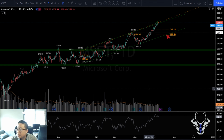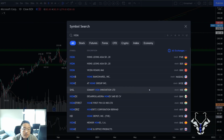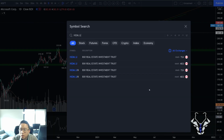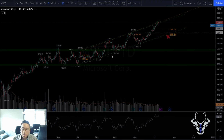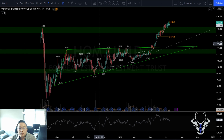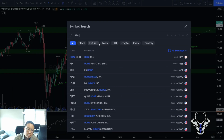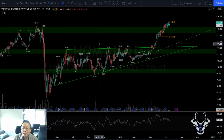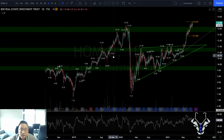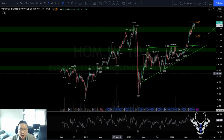Next is requested tickers. First one by Kwanzaa, HOM.U. I took a look at this earlier today as you were requesting it. TSX. Okay, yeah, TSX. Just making sure because you usually request TSX Ventures. So with this, what is it called? BSR Real Estate. I took a look at it.